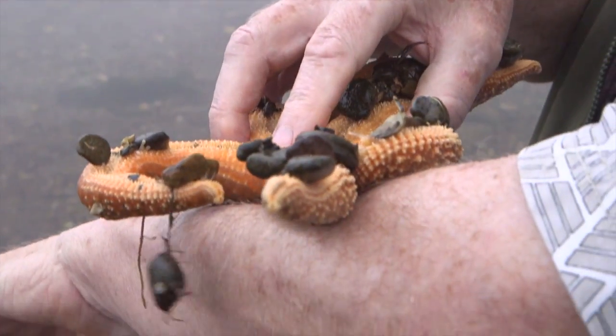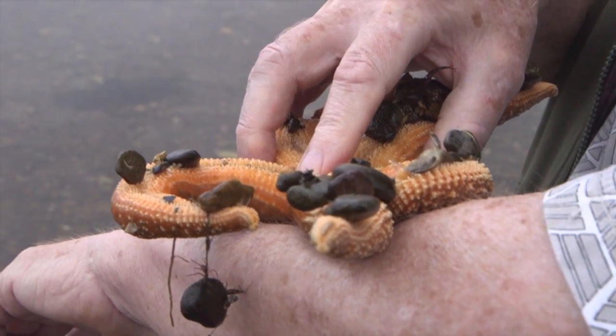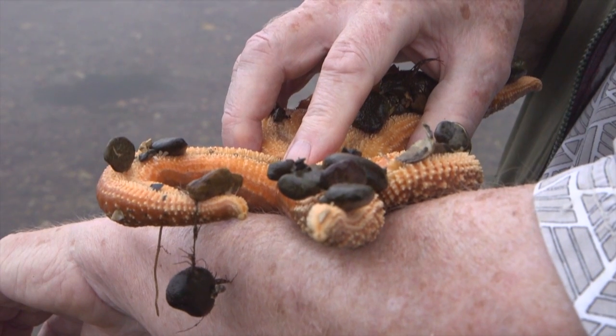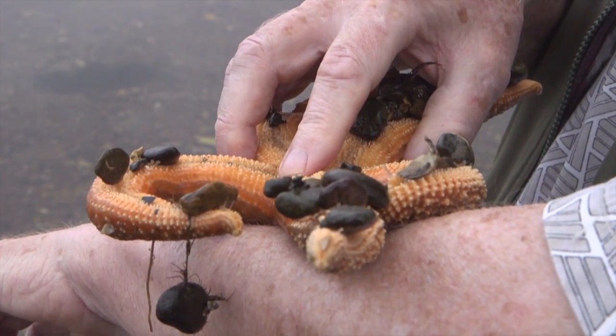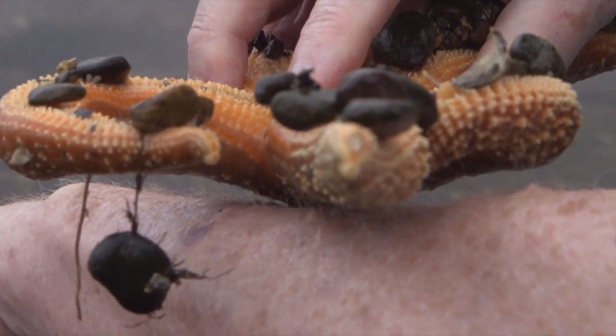I can put this on my arm like this, let it sit for a few seconds, and those little things called pedicellariae will grab the hair. And so as I raise it up, you can see the hair pulling up.